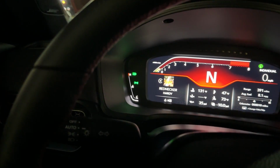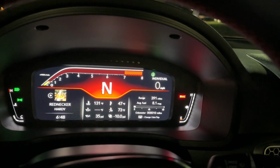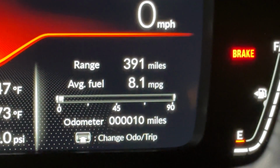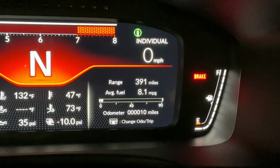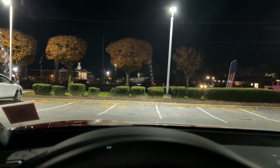Well, and here it is, the beginning of the journey. The car had 10 miles on the odometer when I turned it on. I played around with the settings, and this is the dash that I love. It looks very similar to the S2000 dash that I love so much. And this is the beginning of a journey, boys and girls.